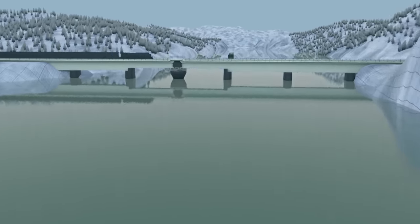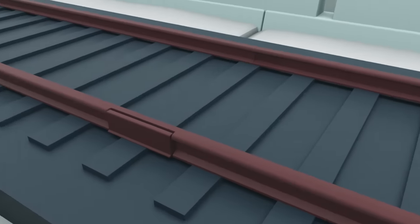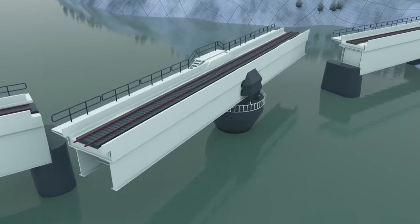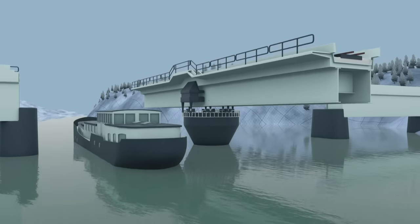The bridge's central pillar contains two sets of hydraulic jacks. The team needs to replace the winter rails with summer rails that unlock to allow the jacks to lift and then rotate the bridge. This allows large boats to pass underneath in the summer when the water is high.